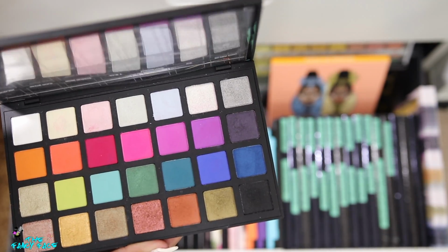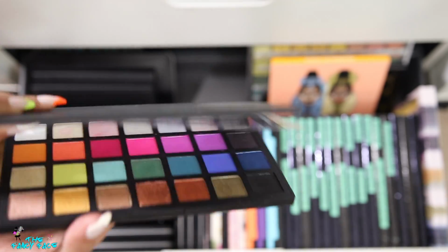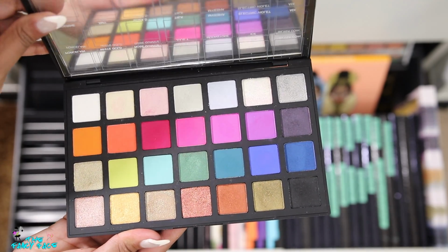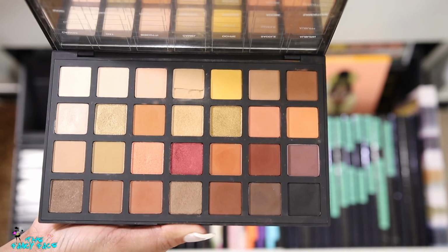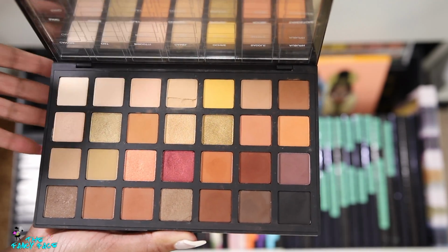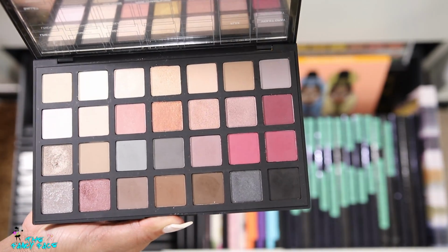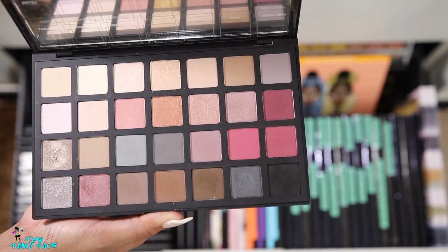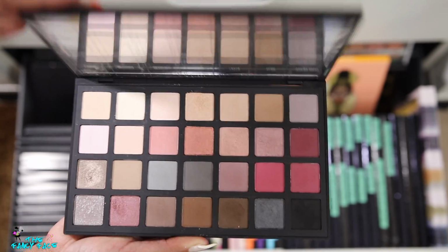This one, I was calling them Pro Pigment palettes. Yeah, that's the name of them, Tina. This one is the Editorial one, the original one. So I'll keep this one. Then this one is the Warm palette. I'll keep this one as well. I do like this palette. And then this one is the Cool palette. I can get rid of this one as well.